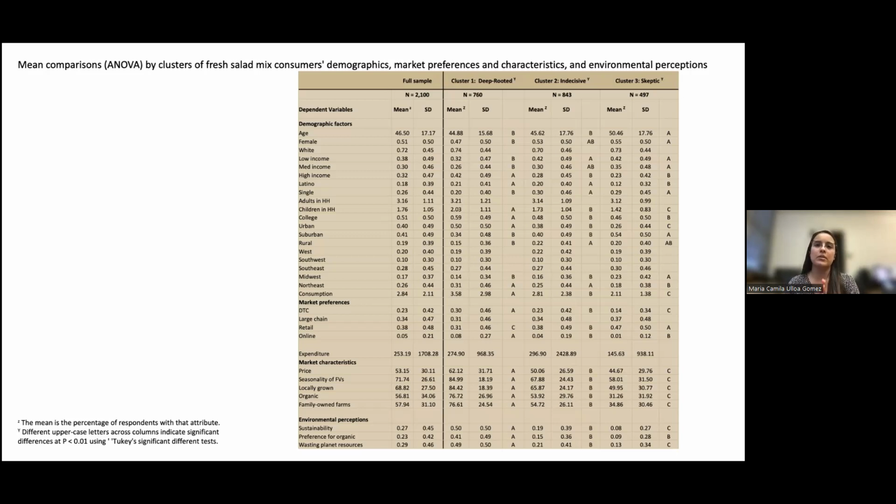I would like to give a general idea about the first cluster, the deep-rooted. This cluster showed the highest proportion of high-income households with 42%, the highest proportion of Latino consumers, and the lowest proportion of single consumers compared to the other two groups. This Latino result, or this positive effect, might be directly related to Latinos' pro-environment culture. We can say that the deep-rooted consumers show the highest proportion of children in households, approximately 2 kids in their house. They also have the highest ratio of college-educated consumers, and the highest proportion of consumers living in urban areas, relative to the indecisive and the skeptic clusters.